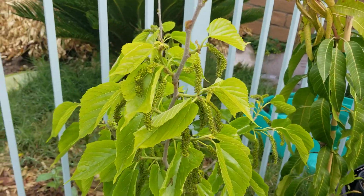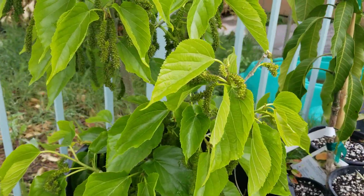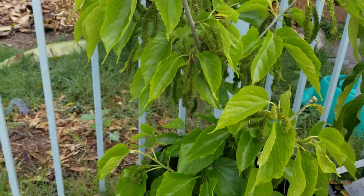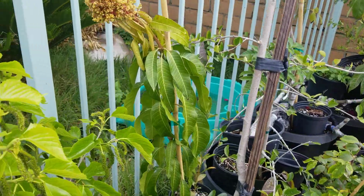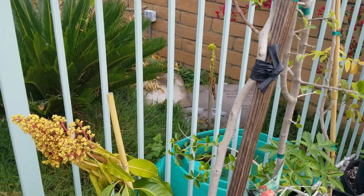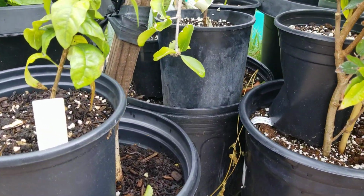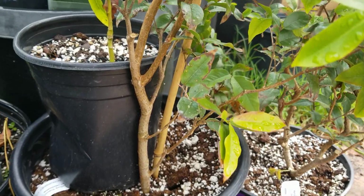A lot of the things are starting to wake up, but with Mother Nature not really knowing what's going on, it's kind of slowed down a bit. But things are waking up. This is the Pakistani mulberry. Looking good, producing some fruits. Got some mangoes going on over here. Moringa that I upotted is doing okay. I got some Barbados cherry growing. This is red Jaboticaba. Hopefully in the next year or so, this can start producing fruit.